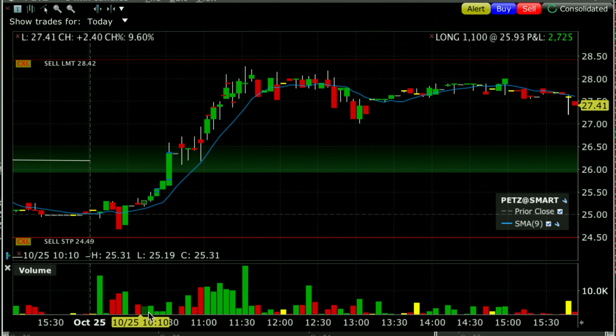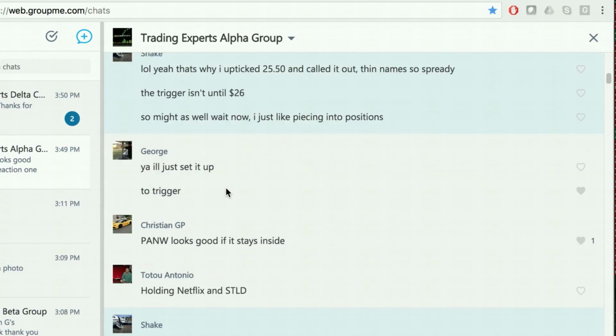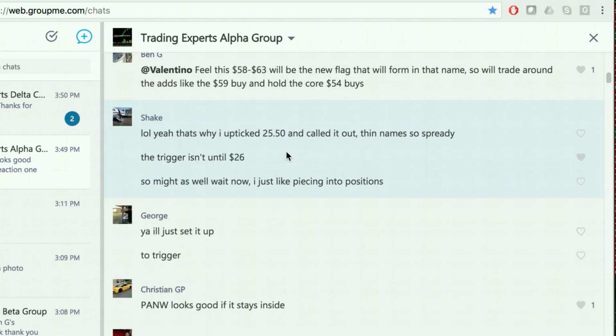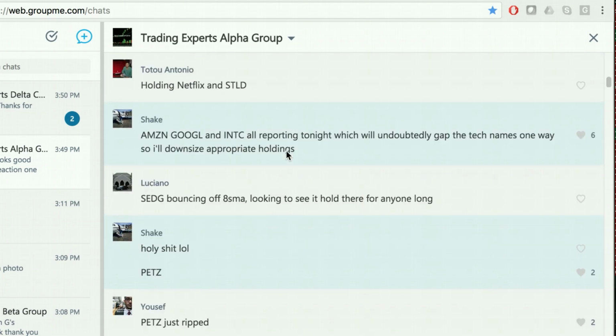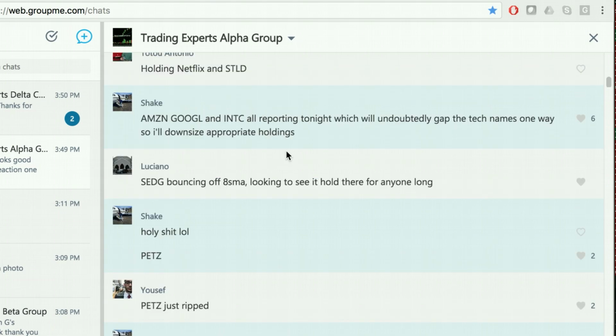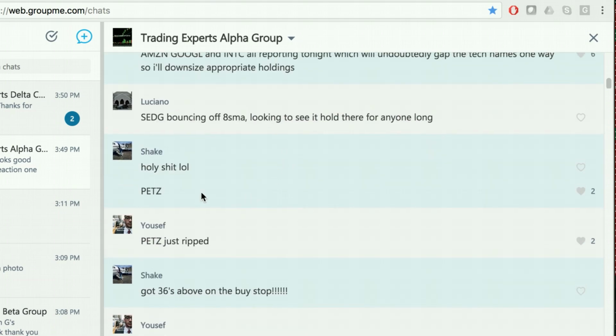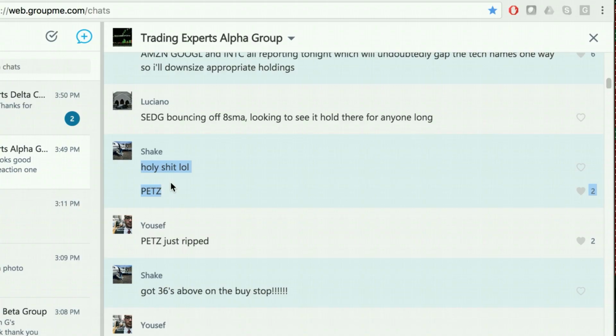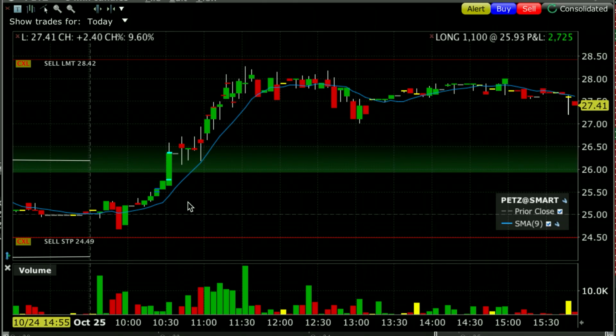I see volume start to uptick, and then I start to talk about it. People are talking about it. I said, wait till the trigger. What are we waiting for? Wait for the bounce. Holy shit! PETZ. So then that's when I bought more. If I'm talking about it this much, I'm probably buying some. And then I had a buy stop on the 26.